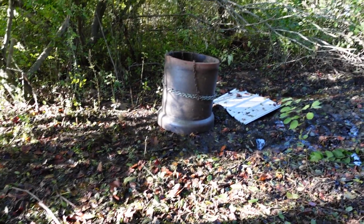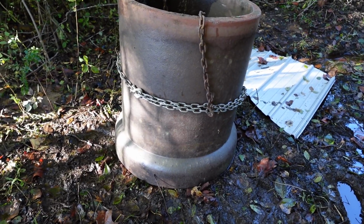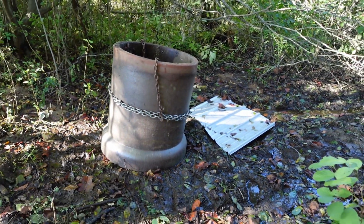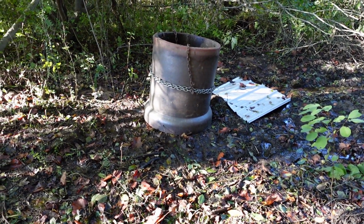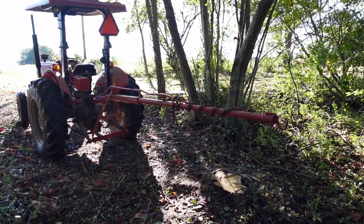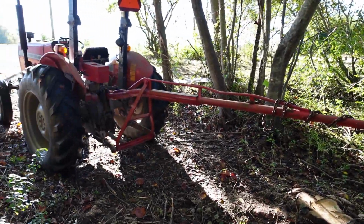I got some rigging here with a chain. I don't know if this is going to work, if it's going to slide off. On this particular one, I need that bevel to be at the bottom, so we'll see if that may slide off. I may have to come up with a different plan. But anyway, going to be making use of the old 3-point multi-tool today, boom pole.